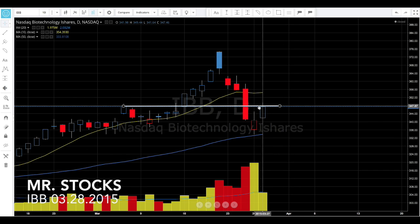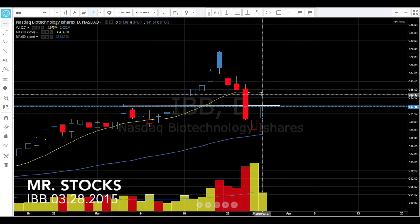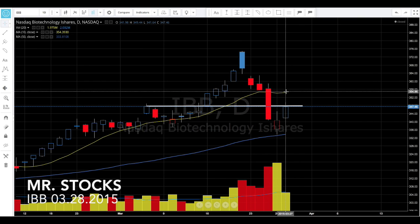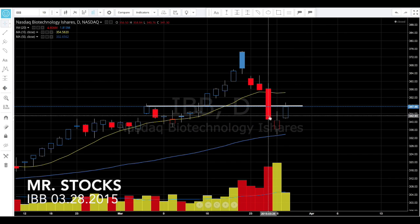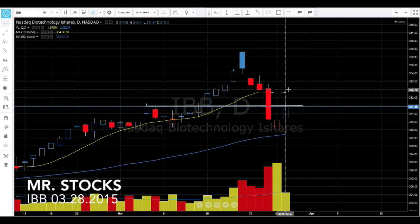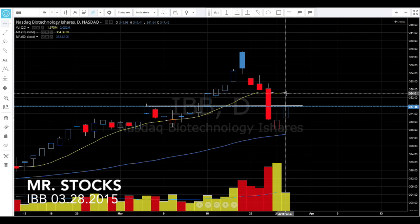Now, if we went ahead and closed above this line, the next point of resistance I would be looking at is the 10-day line. And since we broke down on it heavily, this will serve as resistance, as people who missed this opportunity to sell may take the chance at the 10-day to unload their shares. So depending on how many sellers we have here, we may push above the 10-day intraday, but you have to understand that what you see intraday is not as significant as what you see as the closing candle.